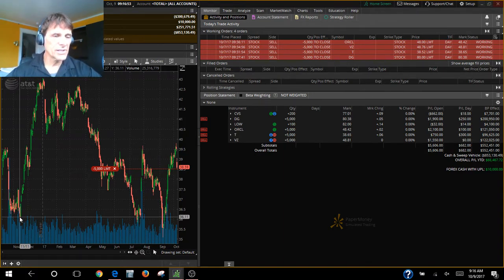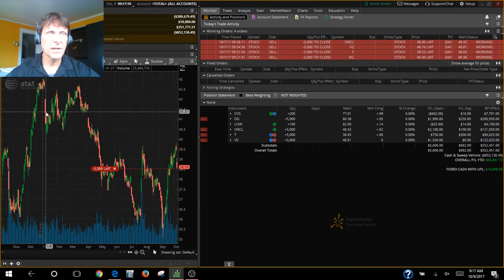She hit the 36.11 a couple weeks after the beginning of the year, and then just like the other stocks, within a month or so, she finds the high of the year at 43. Now going from 36 to 43, that's only a $7 move, which is a little bit over 10%. Actually closer to 15. All right, anyway.